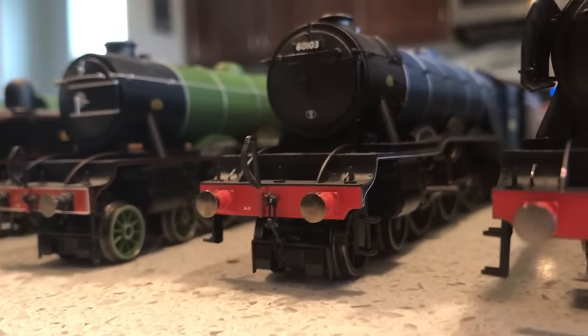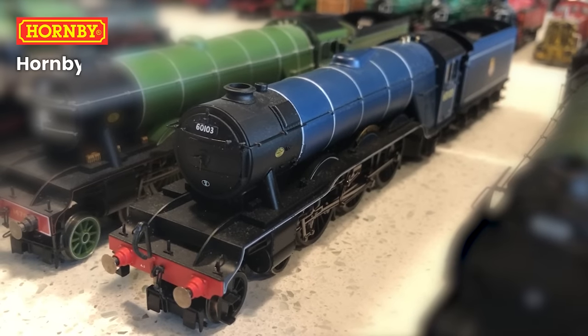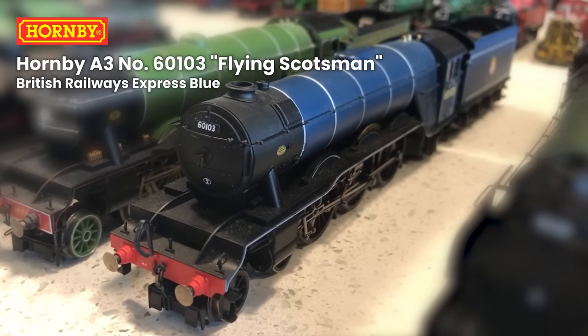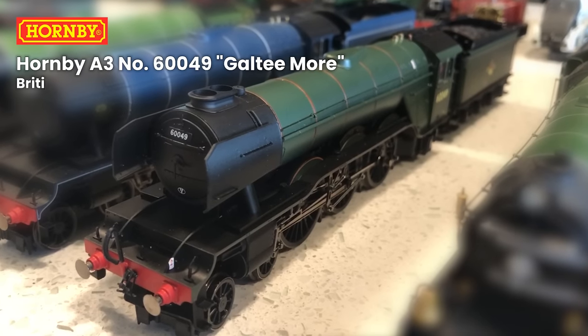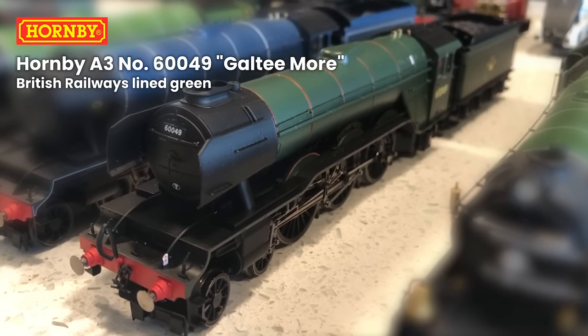Next up is Flying Scotsman, but in blue. Couldn't pass up the chance to own a blue A3. Next is Galty Moor, a later condition A3 in BR Green and with smoke deflectors.